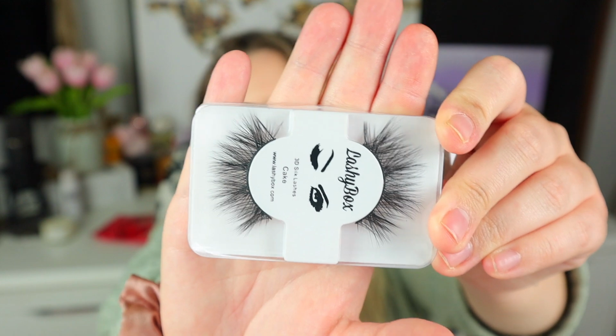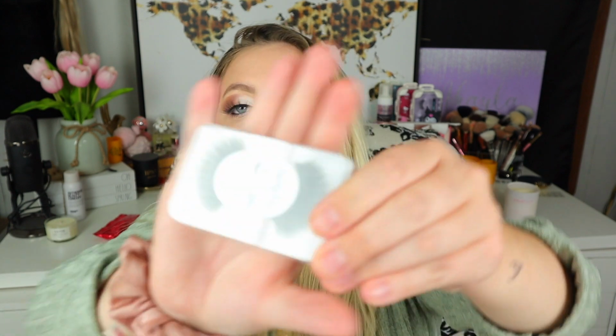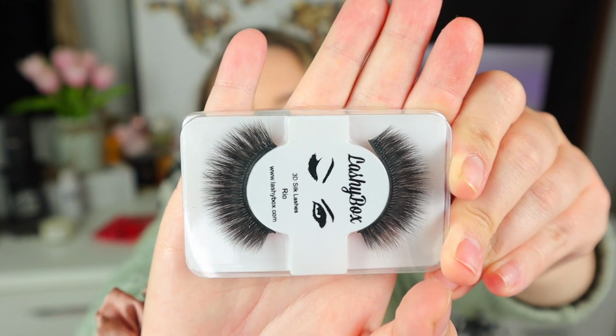Then we have cake lashes. I cannot wait to try these lashes on. Oh my gosh. Okay. Fly lashes. Those ones are big and fun. Rio. Oh my god. These are so full.